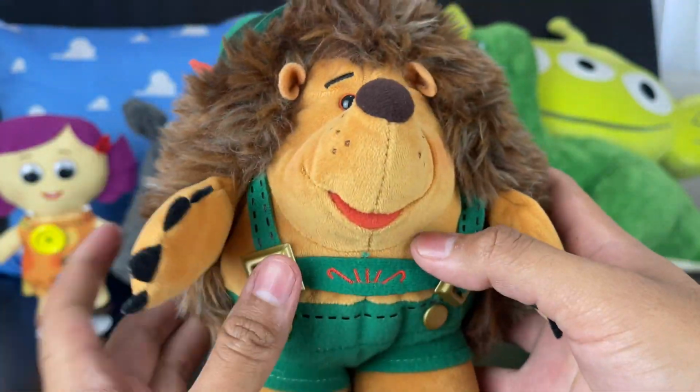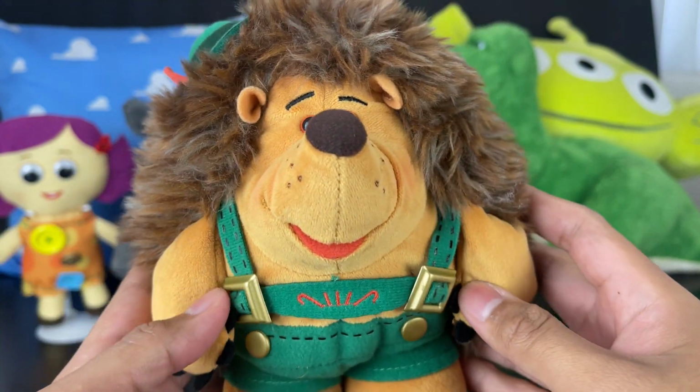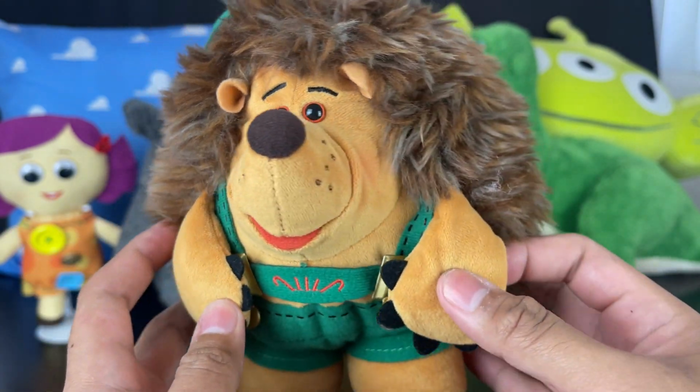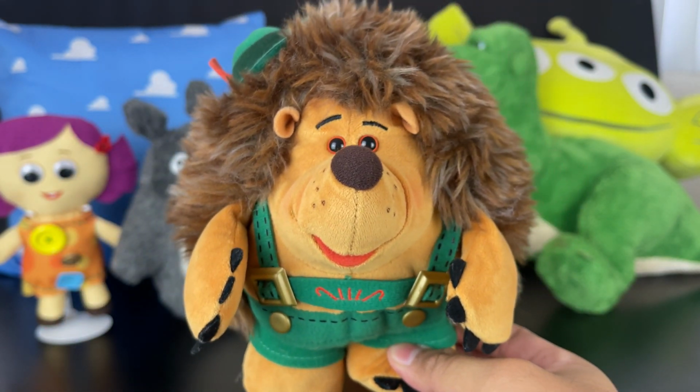These are expensive and rare now. You can find them on eBay. In box, they're worth way more, but at least worth $100. I think when they first came out, they were about $30 or $40. I believe they're like $40. So they weren't cheap either when you bought them brand new, but this is an awesome plush for Bonnie's room.